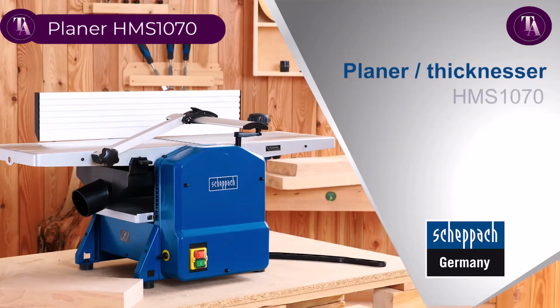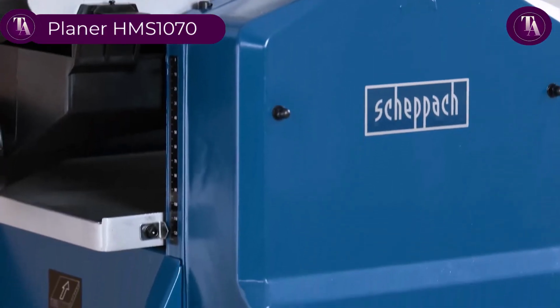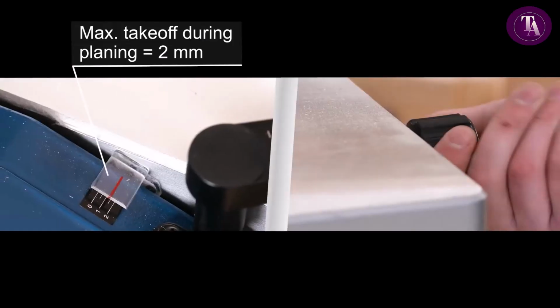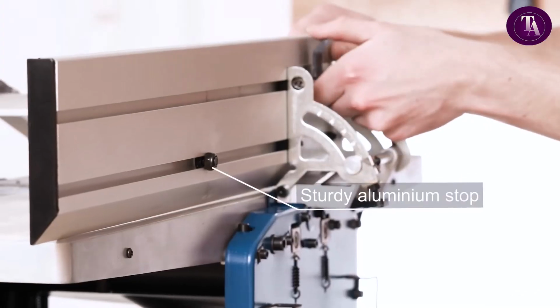Scheppach Planer HMS1070. The Scheppach HMS1070 is a versatile 2-in-1 benchtop tool, combining a surface jointer and thickness planer for compact workshops or DIY projects.